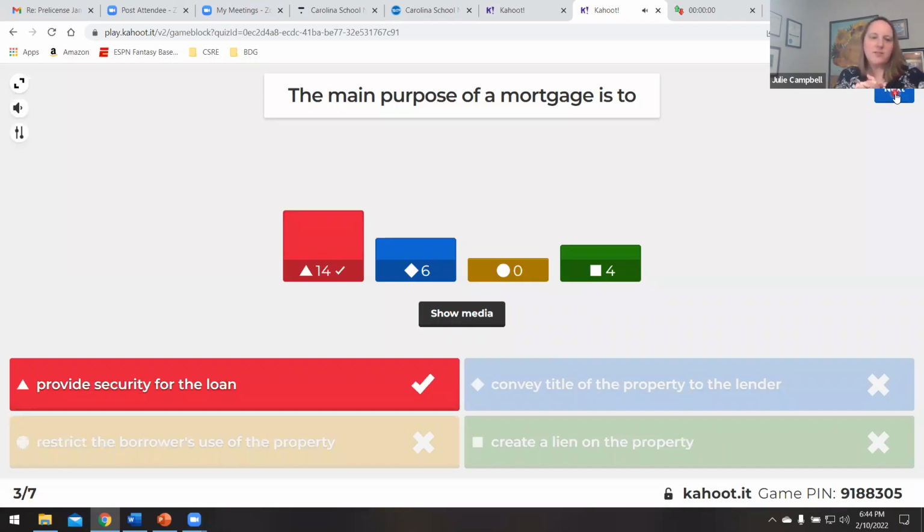The main purpose is to provide security for the loan. The mortgage is the collateral that the lender has on the property in the event of the borrower's default. In North Carolina, we're fancy. We call the mortgage the deed of trust, interchangeable, six of one, half dozen the other. Questions on this one? It does create a lien. That's an effect of it, but its purpose is to provide security for the loan. The main purpose is to provide security for the loan.